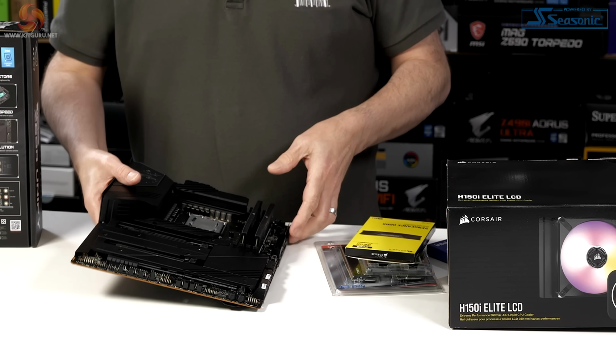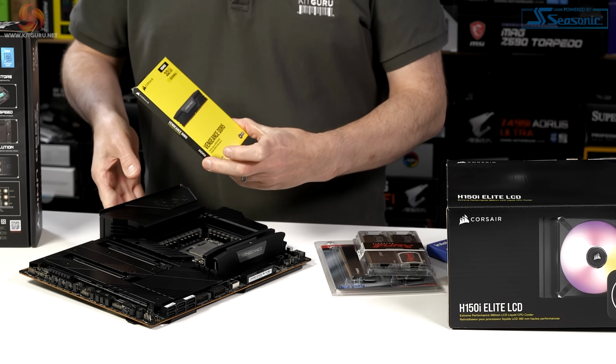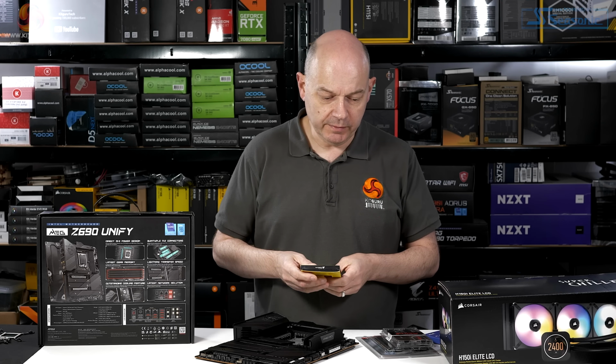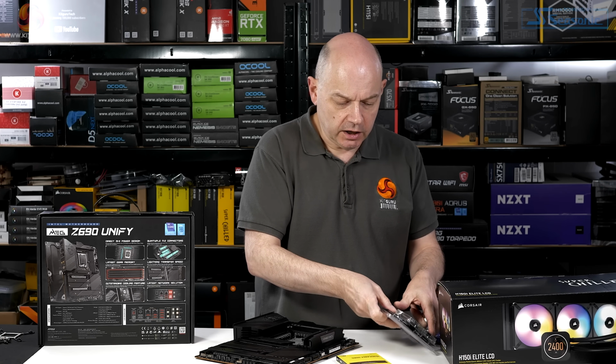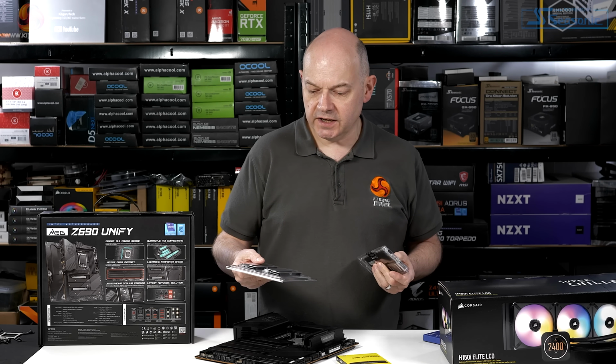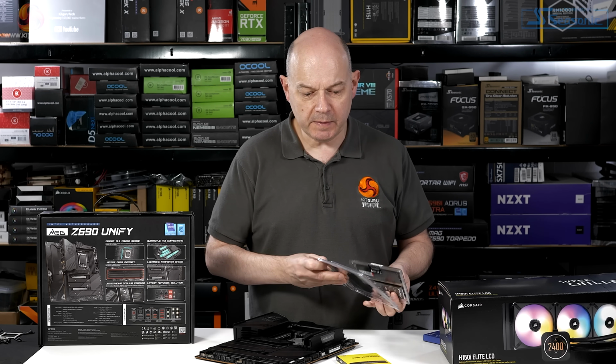The DDR5 memory is this kit here of Corsair Vengeance DDR5 32 gigabytes of 5200 mega transfer memory. I also have this Kingston Fury kit which came with the Asus press kit and some G-Skill Ripjaws memory.